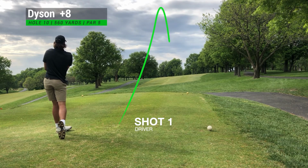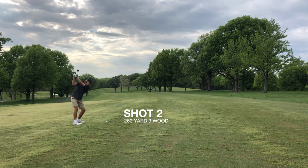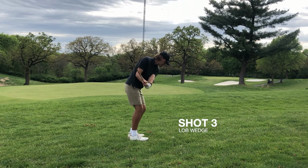Hit my best drive of the day here, and just want to talk a little bit about the Break 80 series. We're going to try to play every public golf course in the Kansas City Metro and see how many we can break 80 at.